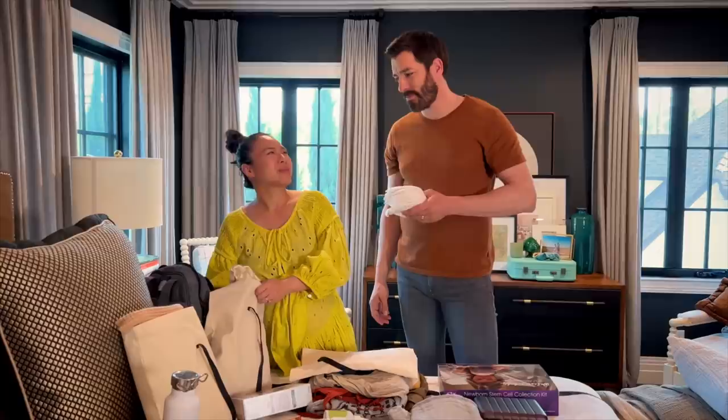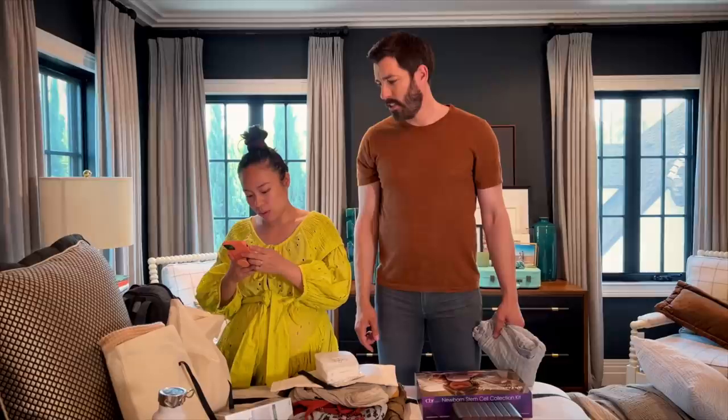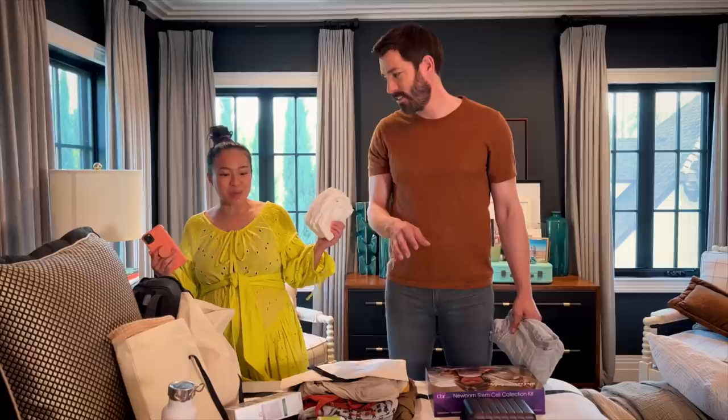Okay, we have baby clothes. Oh, we have cute little diapers. The doctor did say the baby has my length and my head. Here's my question. Do we need to bring a whole bunch of extra things? Because we know at the hospital they're going to have things like diapers. But I like the ones that we have. All right. That's that.